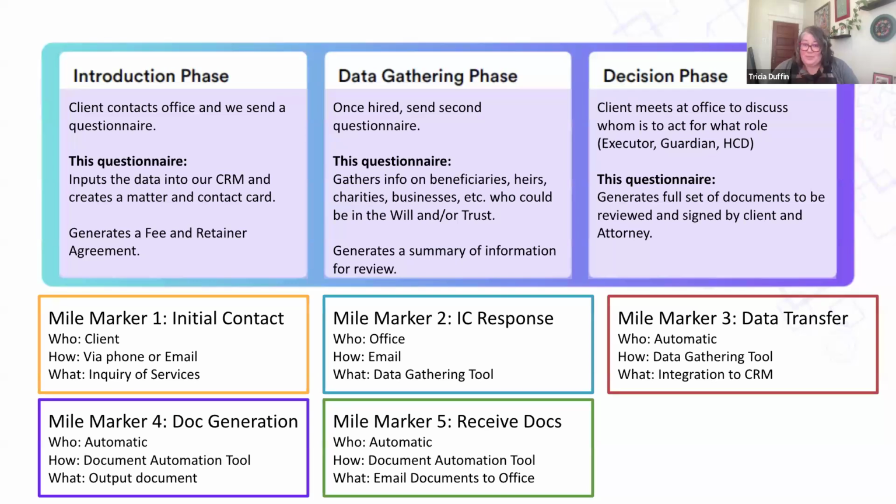We want it to be automatic as well, hopefully within our data gathering tool / document automation tool, so that they can email it to our office. This is exactly how Gavel works, so that you can take that information, put it into a document, and have the documents emailed as well.